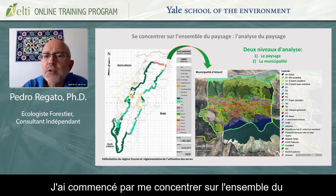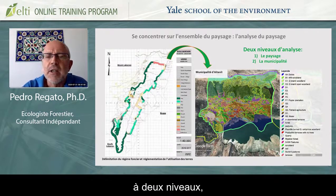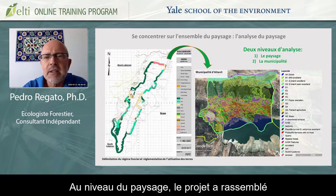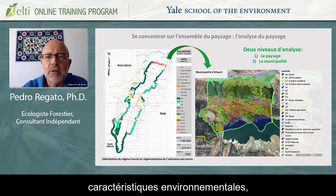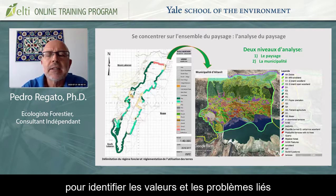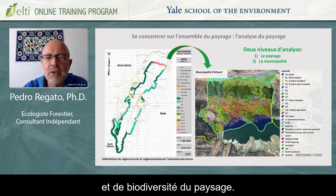I'll start with focusing on the entire landscape. The project has addressed the landscape analysis at two levels, the landscape level and the municipality level. At the landscape level, the project has gathered all the information, different layers in terms of different environmental, social, and economic features, and made an overlapping to identify values and problems related to landscape degradation and to the cultural and biodiversity values of the landscape.